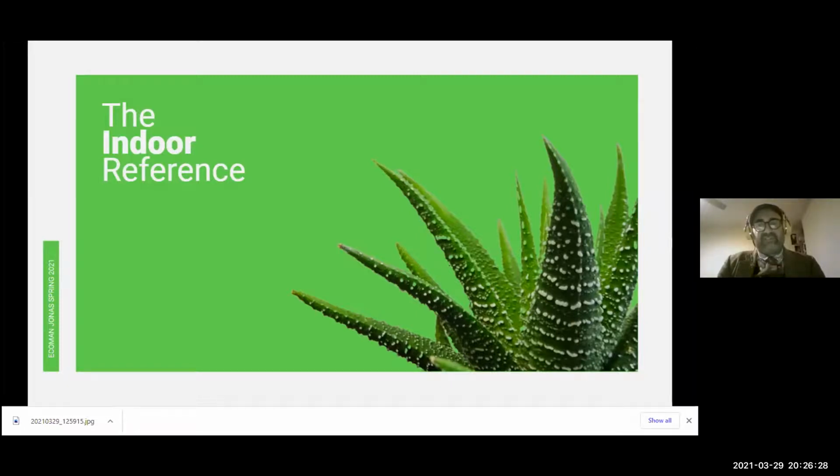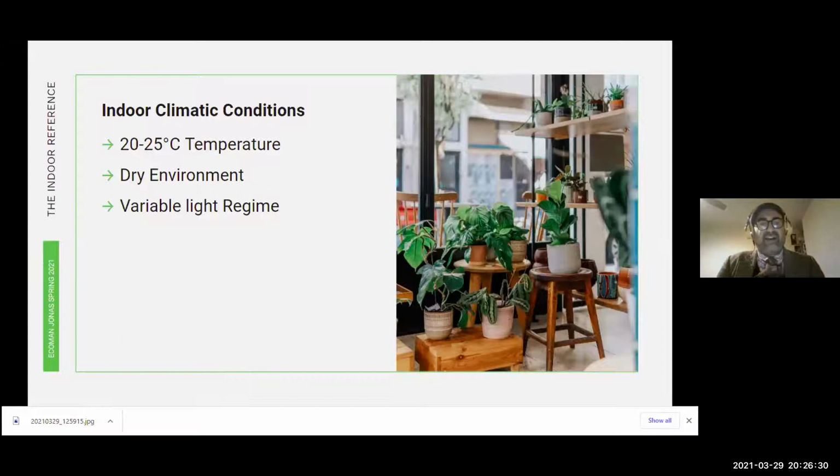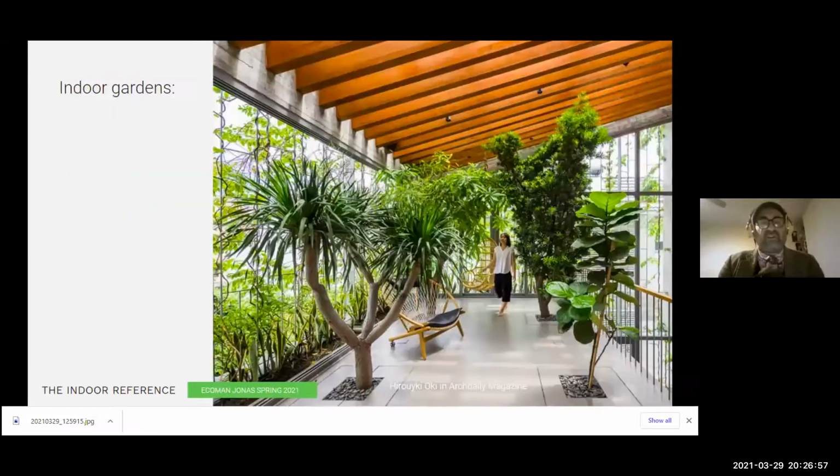Indoor reference. No matter where we are in the world, or even if we were on Mars or a space station somewhere, we know that the inside is going to be roughly room temperature. It's going to be fairly dry, and there'll be a variable light regime. So the idea was to research places on the planet that are like this year round. And the application could be for indoor gardens. It could be for walls. It could be for shopping centers.